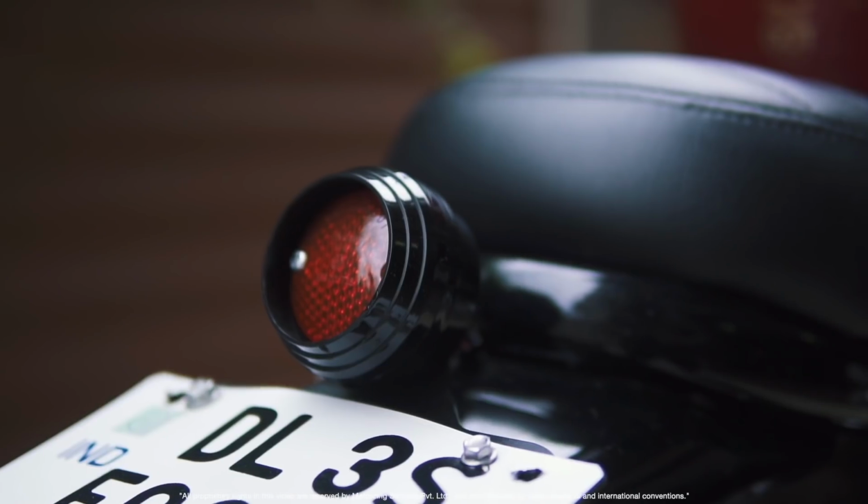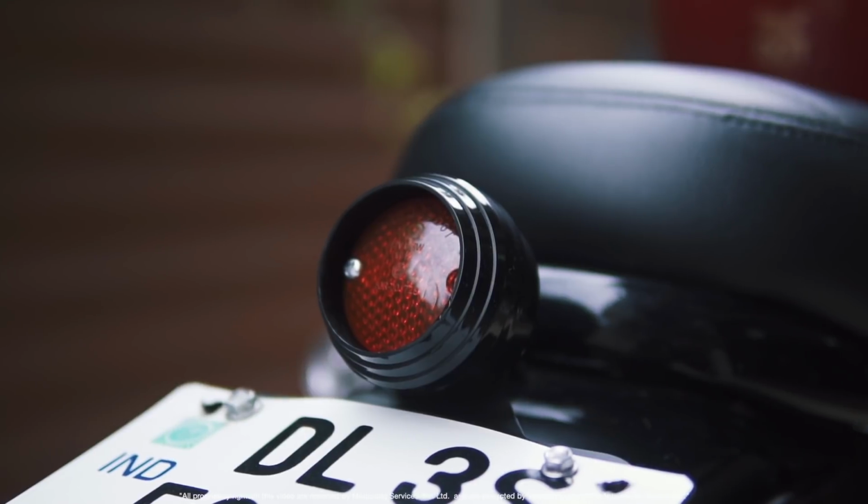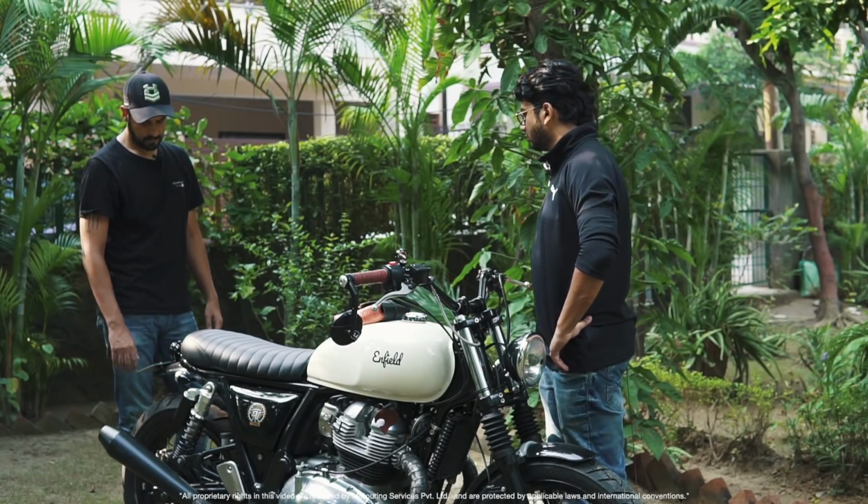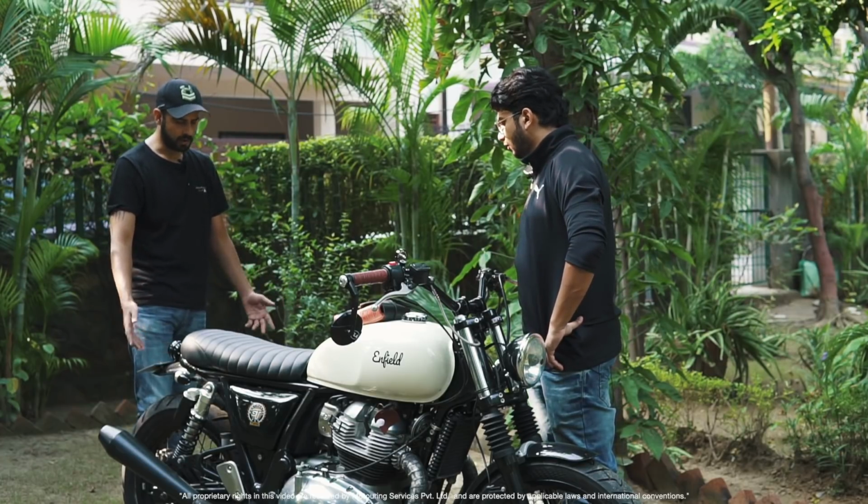And what about the tail lamp? It's a Chinese tail lamp. I picked it off Amazon, not AliExpress. And the tail tidy, or whatever you call it.